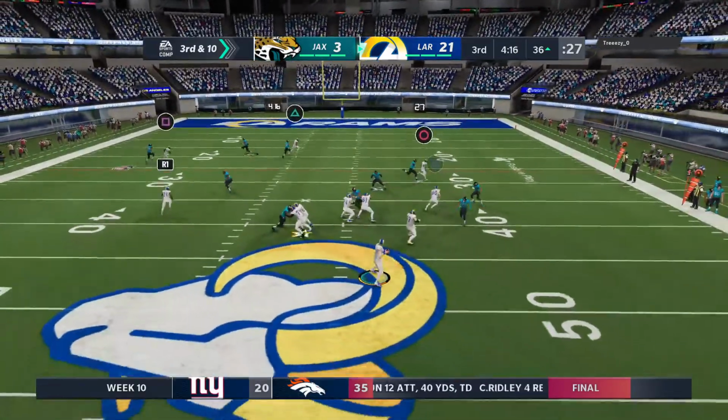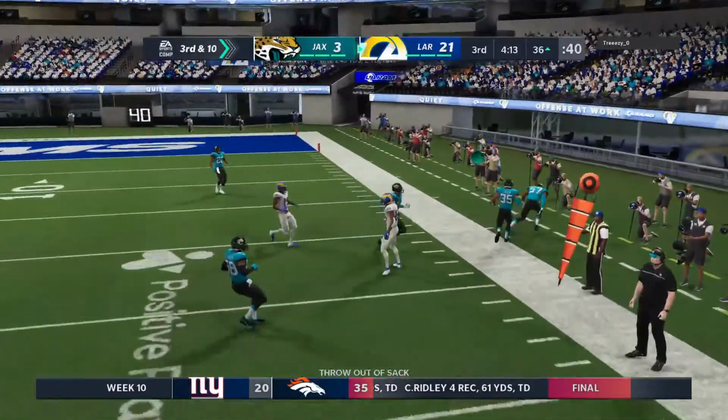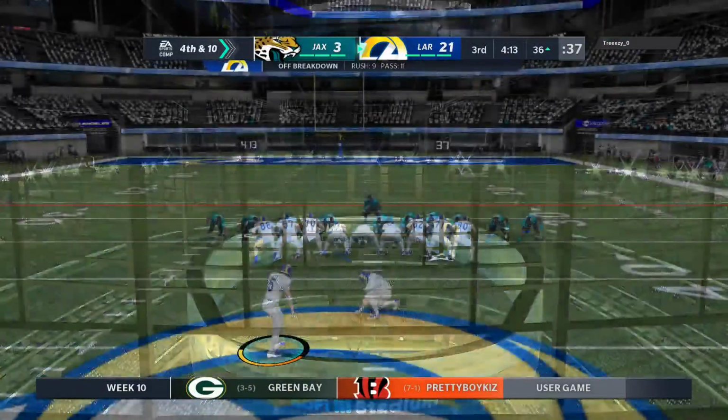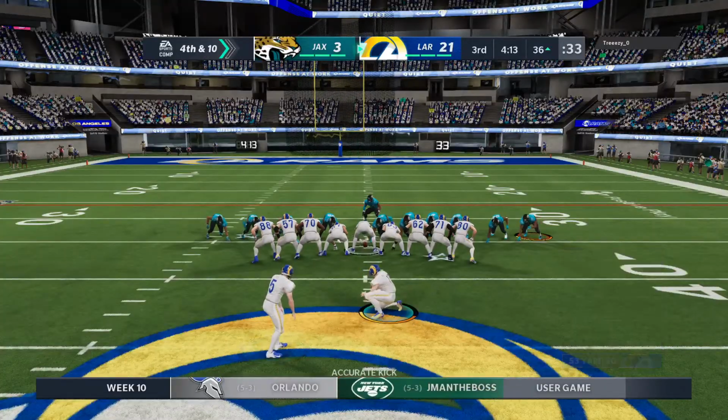Eason. And the throw there going to be incomplete. The one with the dime look that time on defense just flooded the field with defensive backs, blanketed everyone, took away all the passing angles, thus the incompletion.